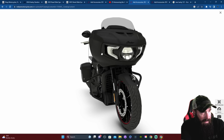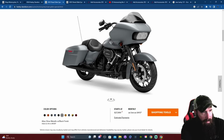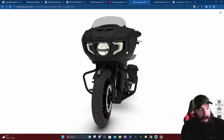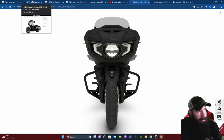To me, that and that look like nothing. Like nothing. I mean, the Challenger has almost a bigger fairing, a more bubble appearance, if you will, where Harley has done a good job at slimming this down where they can and not giving it such a wide appearance. Now, I'll be honest with you, personally, I think the Challenger is badass. That's my favorite bike that Indian makes. I love these things. But to me, they don't look anything alike. Well, let's look at the new one.